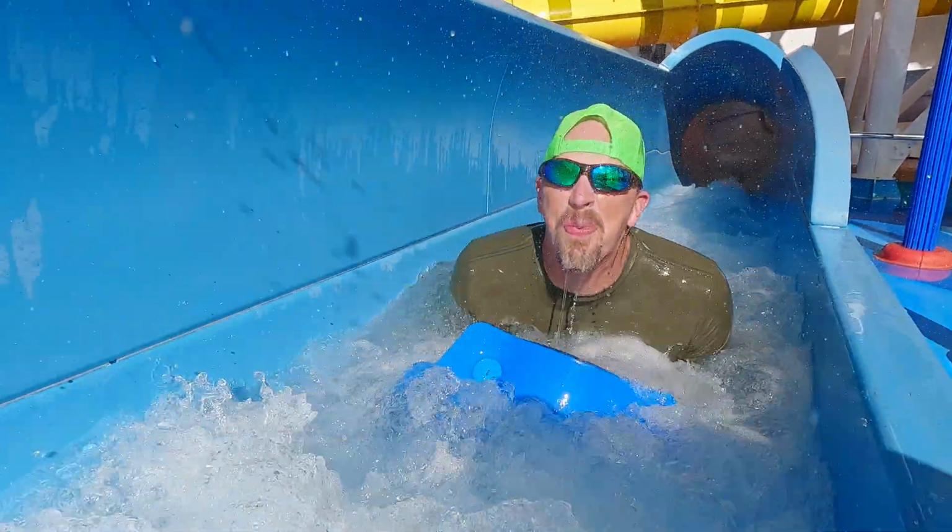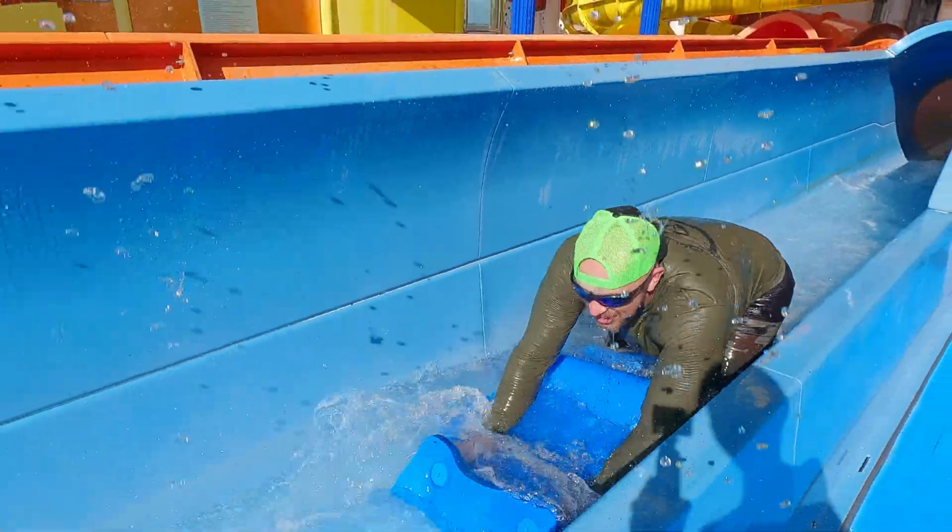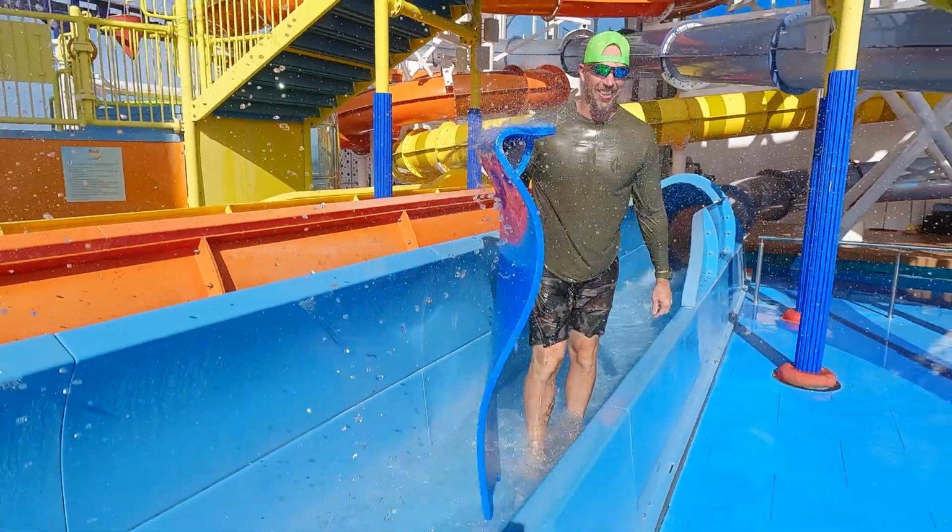And look at me with my backwards hat and my sunglasses on. I feel like one of those hip, young, cool people.